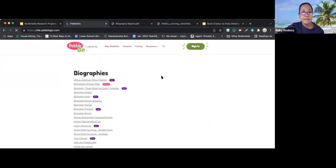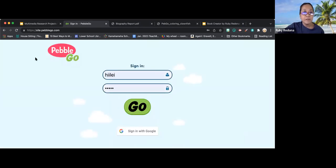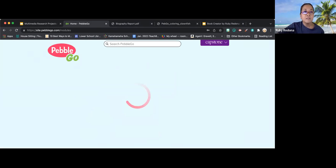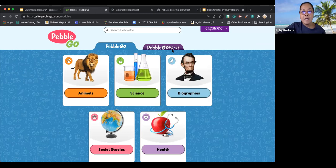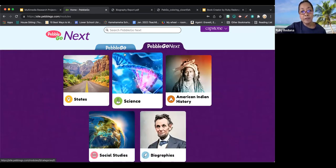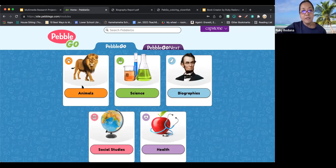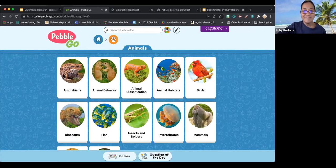Again, you have a demo account that you can try. I'm going in as my account. Let's put it back up. So in mine, I have Go next. And let me tap on that just to show you real quickly. So it's very similar. There are 5 categories like Go. And you'll notice when you go into the categories, there's even more categories.